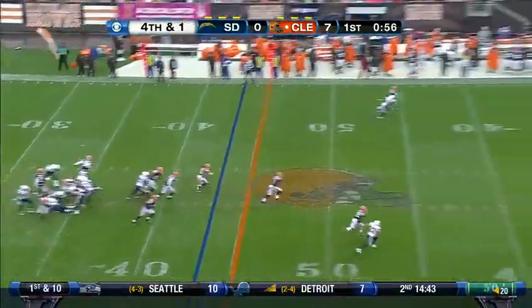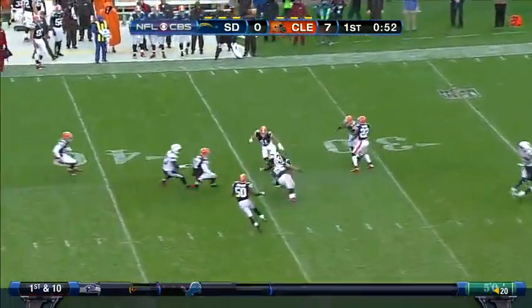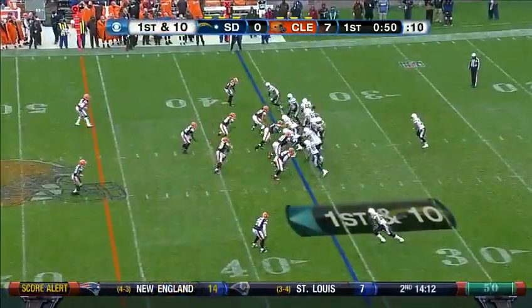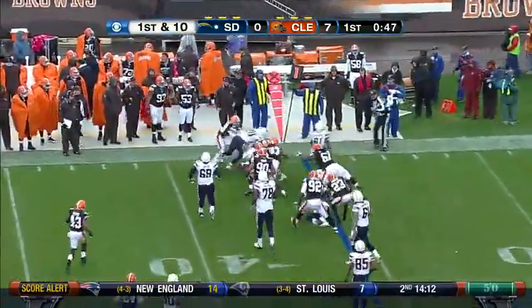Hodges from his own 33. Eric Weddle fielding at his own 25. Weddle. They're 3 and 3. Tiebreakers aside, they're still right there in the thick of things in the AFC West.